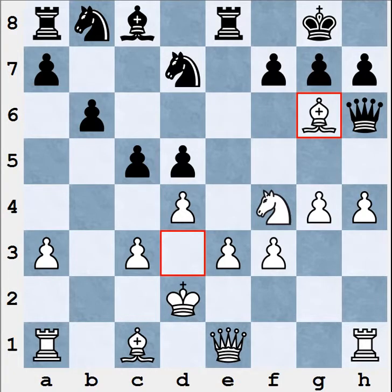Well, if you're aware that there is a certain combination here, maybe you could find the move bishop g6. However, in a real game, it is really tough. We can only imagine the feelings of black player who first saw the move bishop g6 played on the board. Perhaps he was completely shocked.